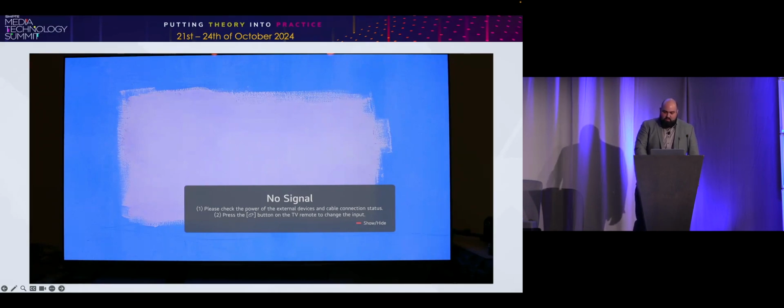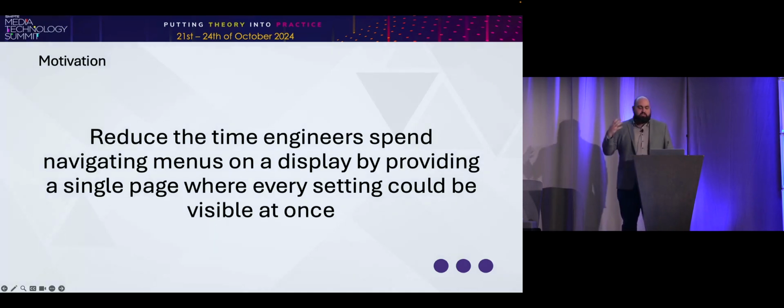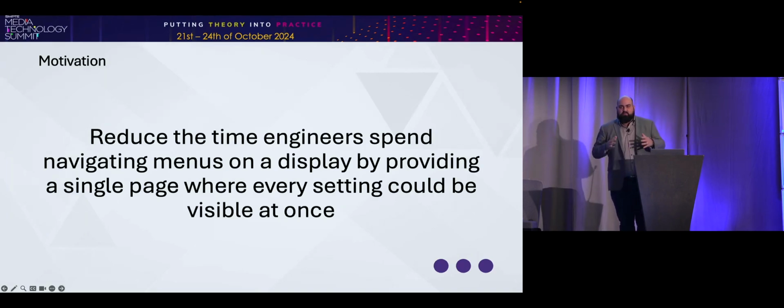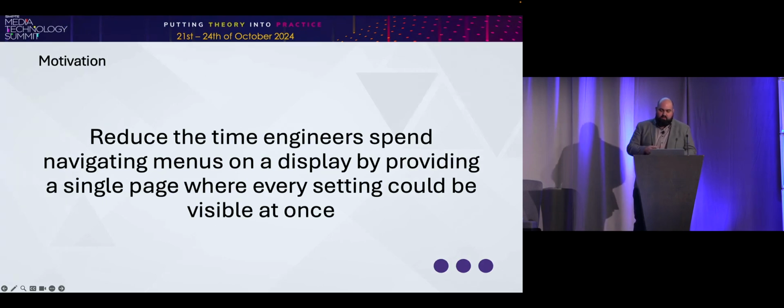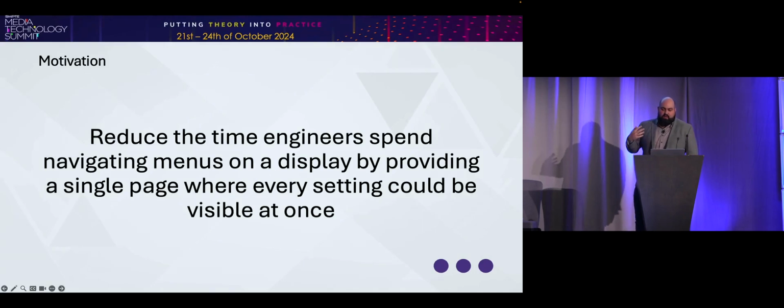And so what we came to is we started with this goal of, well, can we just reduce the time engineers spend navigating menus on a display and provide a single page where every setting could be validated at once. And it was a nice goal, but we started talking to our different stakeholders around the studio, and we realized that this is really kind of not the whole problem.